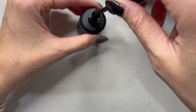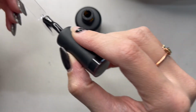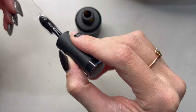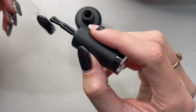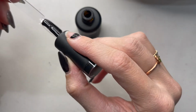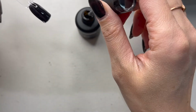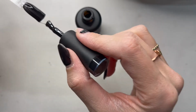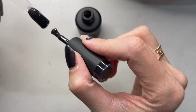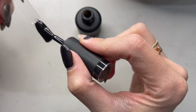It's called Blackout. It is a true black color, and the cool thing about it is that it is also a one coat wonder. It's so great. You really can just get away with one coat, which is pretty unheard of for a black. It's hard to get a black that will just be one coat and look that awesome.